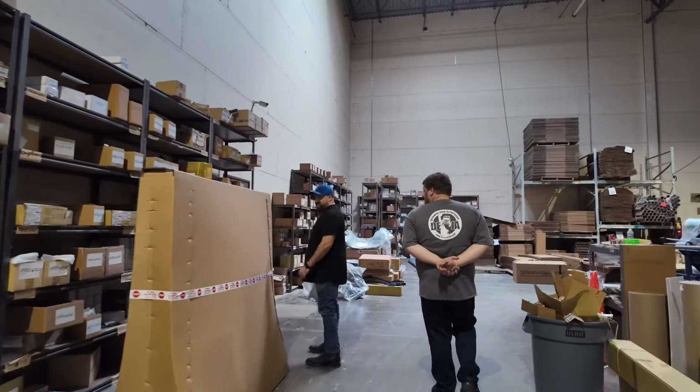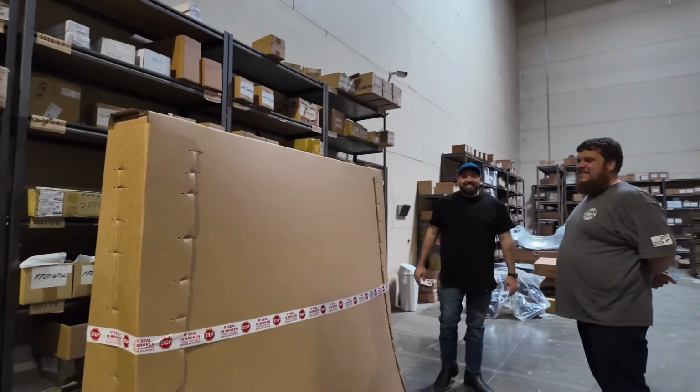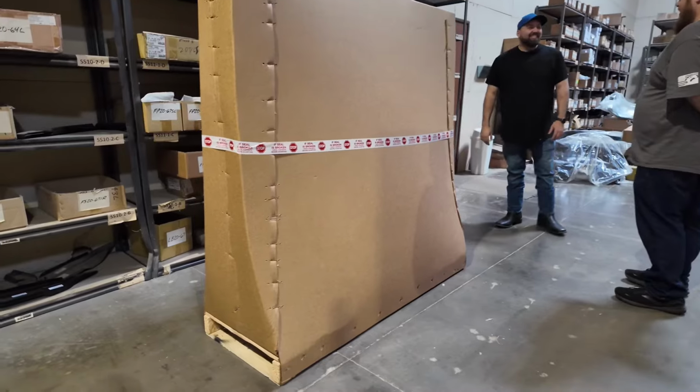It almost looks like a giant PS5. It does kind of look like a giant PS5, but it's not.